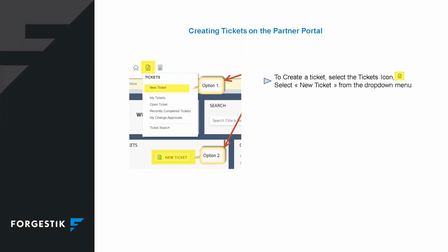There are 2 different ways that you can submit tickets. You'll have widgets on your front screen, which will show you how many tickets you've created, how many are assigned to yourself, and the new ticket button. You can either go through that menu at the top or click on the actual widget that says new ticket, and you'll be able to automatically start creating the actual tickets.